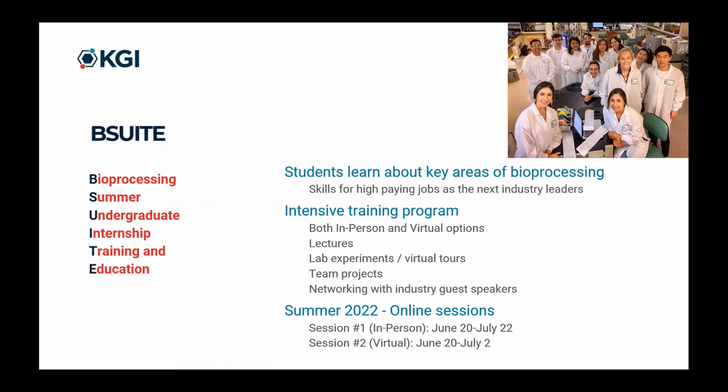And then I want to take a minute and talk about our summer program. The summer program is focused on the bioprocessing space, and you can see the students up there in the corner in the labs, having done some of their bioprocessing activities. We call it B-Suite, Bioprocessing Summer Undergraduate Internship Training and Innovation and Education. What we do is really mini touch points of all the things we cover in the program. We talk about all the different aspects of bioprocessing: upstream, downstream, final drug product, regulatory. We talk about business. We bring in industry speakers every day at lunch to give you their perspective on careers and opportunities.